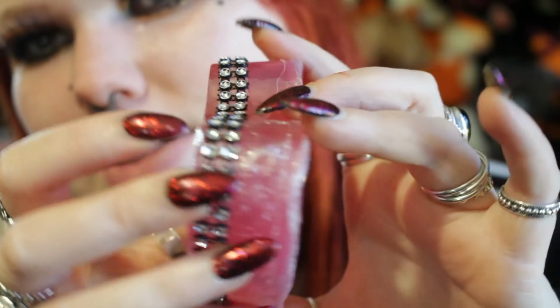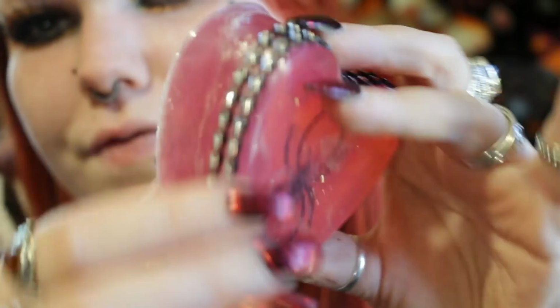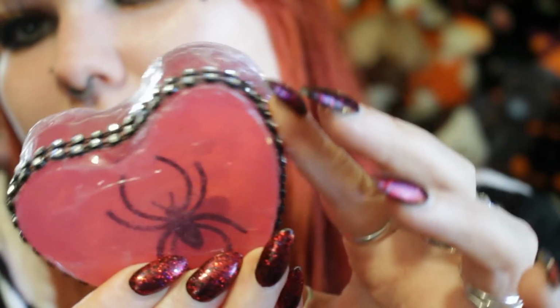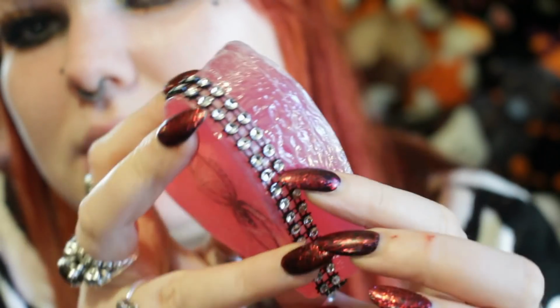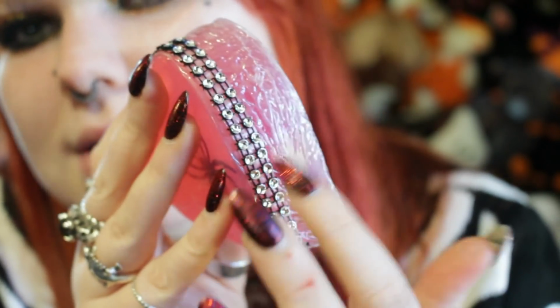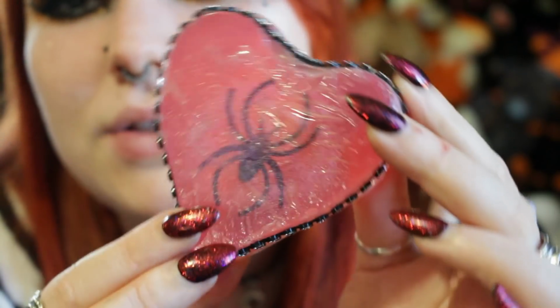I just have such a problem with hoarding soaps. I just have soaps coming out of my ears that I just don't want to use because they are too spooky. This is what the packaging looks like. As you can see, it is wrapped in a plastic film, and then it does have this kind of choker thing around the outside. It is kind of a fabric, but then it does have the little diamantes actually glued around it, and that is so adorable.